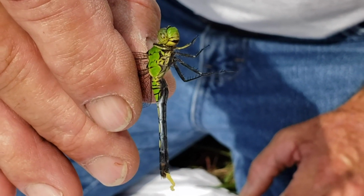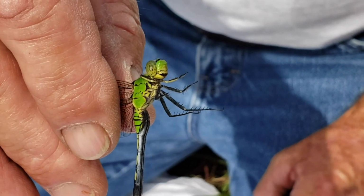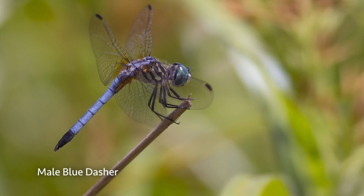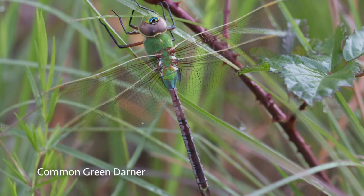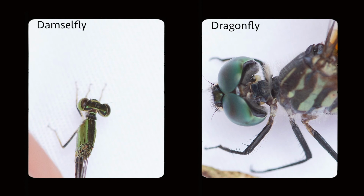They have a lower jaw that can extend about a third of their body in a millisecond and catch little fish and little bugs underwater. You can see their legs have little spines on them, and as they fly, they can make like a little basket with their legs and catch bugs in the air. The eyes will almost touch and make up just about most of the head, whereas damselflies, which are kin to dragonflies, their eyes are on the ends and they never touch or come close.